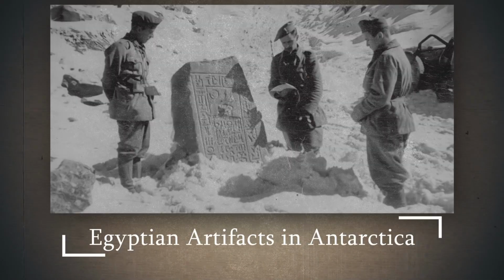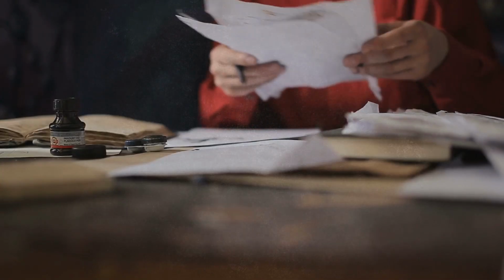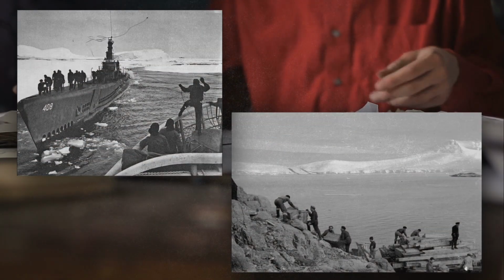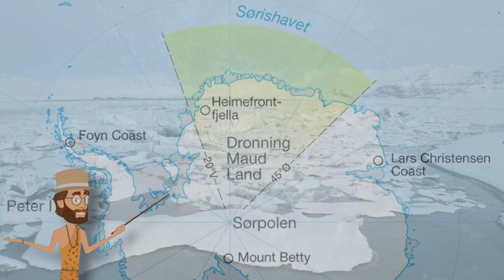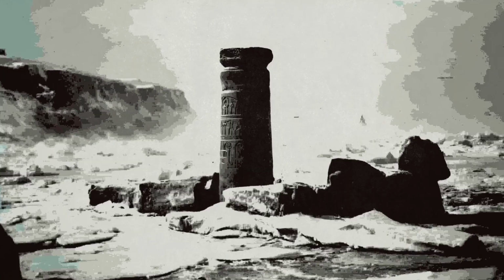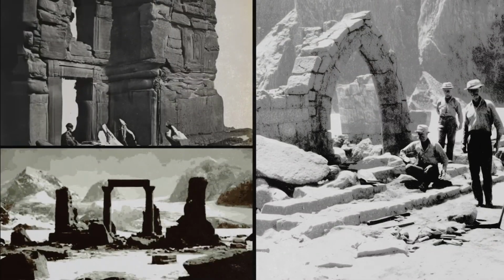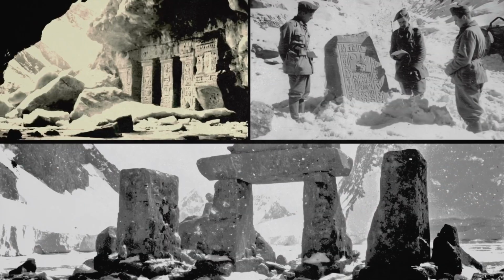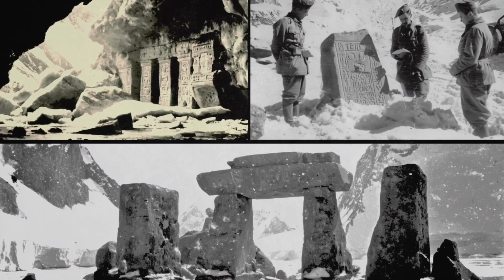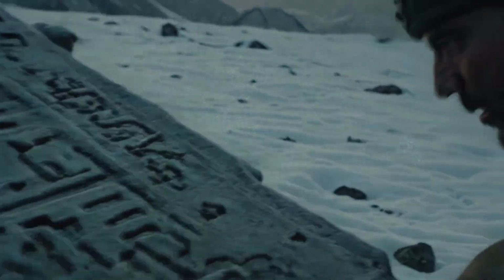Egyptian artifacts in Antarctica. This story sounds like science fiction, but some sources, including reports from military expeditions during World War II, point to strange finds in the Queen Maud Land region of Antarctica. Among them are fragments of columns allegedly covered in hieroglyphs and the remains of stone structures resembling Egyptian capitals. None of this has been officially recognized, and all the objects have either disappeared or have been declared natural formations. But the question remains, where did this evidence come from?